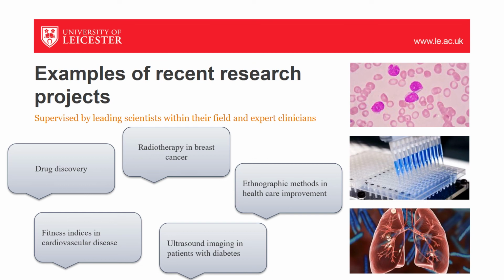A student in a recent project worked on drug discovery in the Department of Virology, considering the development of vaccination. We've had students working with our oncologists, considering radiotherapy and the pain that's associated with breast cancer. In the Department of Health, we've had students working on qualitative projects, ethnographic methods in healthcare improvement. In our excellent cardiovascular group here on university campus, we had a student working on fitness indices in cardiovascular disease. And we've also recently had a student working with gynecologists and obstetricians down at the university hospital, considering ultrasound in patients with diabetes. Every year we put a call out to clinicians and scientists to propose new projects, so every year students have the opportunity to contribute to cutting-edge science.